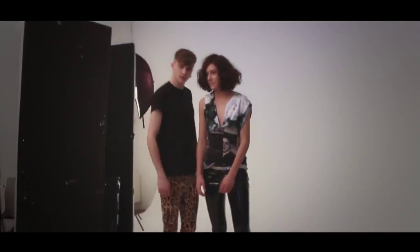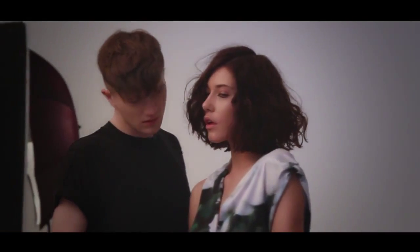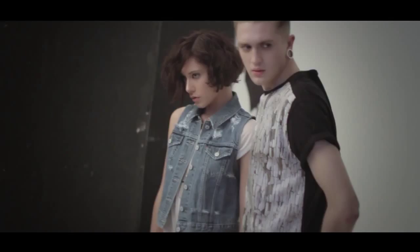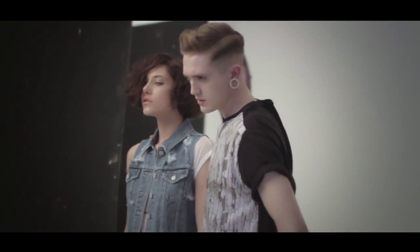Our vision for Holly was to create two versatile looks that expressed her strong personality, suited her face shape, whilst making the most of her hair type. Holly's hair is medium thickness with a natural movement and curl.